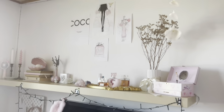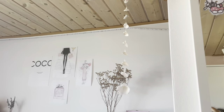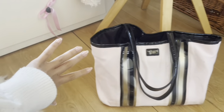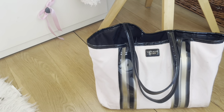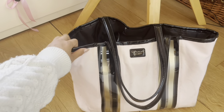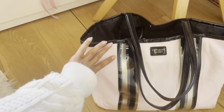And then I also, you can see I have a little seashell thing hanging all the way down that I made with my sister. And actually also on the ground, I have my school bag. It is literally so dirty and not pretty anymore, but yeah, this is basically my school bag. So it's a Victoria's Secret tote bag that I thrifted.